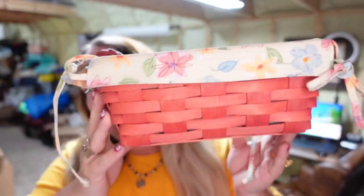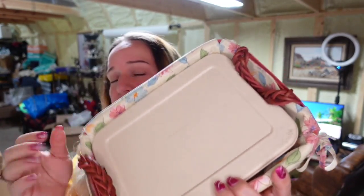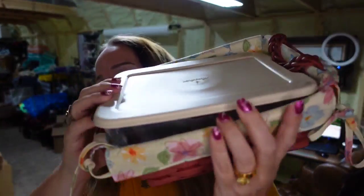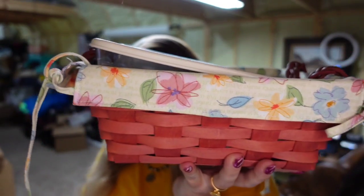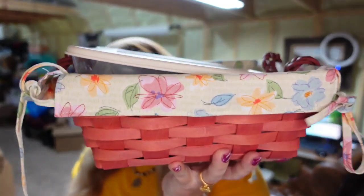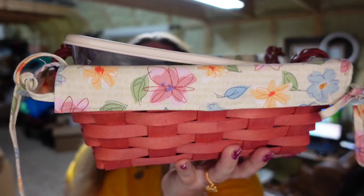All right, the size of the Longaberger basket does not always matter. This next one sold for almost $100, and you can see it's not very big. It's a little serving basket. It comes with this plastic insert and the liner. This sold for $97.49. I paid $8. This is over an $80 profit, sold in 3 months, and the buyer did pay shipping.